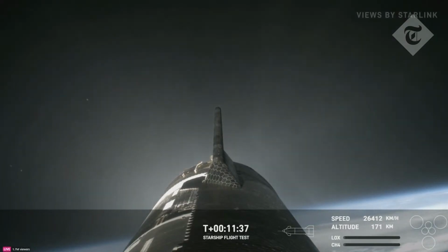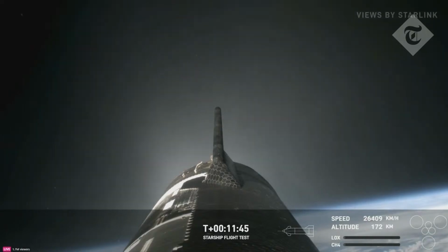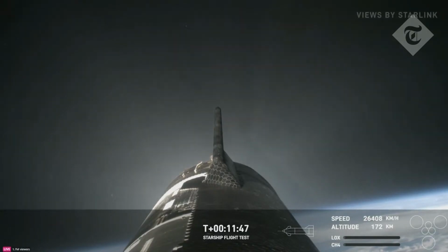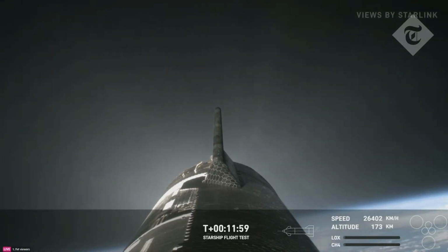Wow. I am still trying to catch my breath here. That was some incredible views that we have never seen before. It has been nonstop since liftoff, and with the booster having completed its job for the day, we're going to take a short break for about the next 28 minutes while the ship is continuing to coast before reentry.